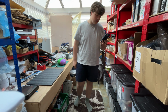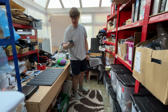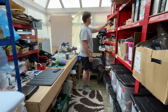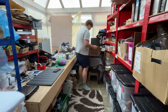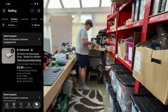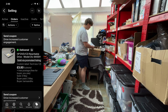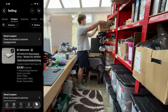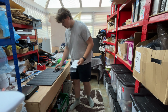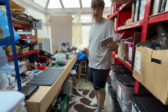Next, from an old laptop we had, we've got a DVD drive. There it is. That's sold for £3.50, free postage. But that should only be a large letter.